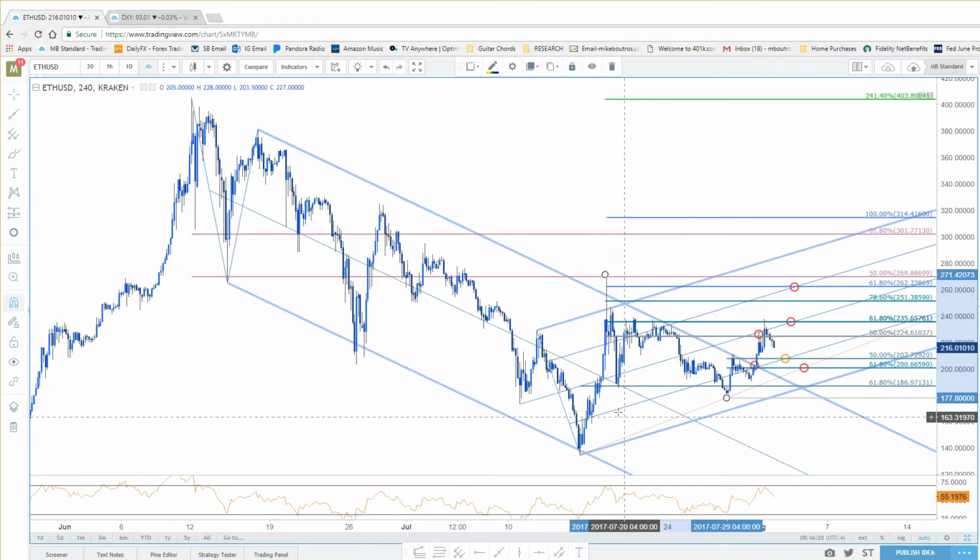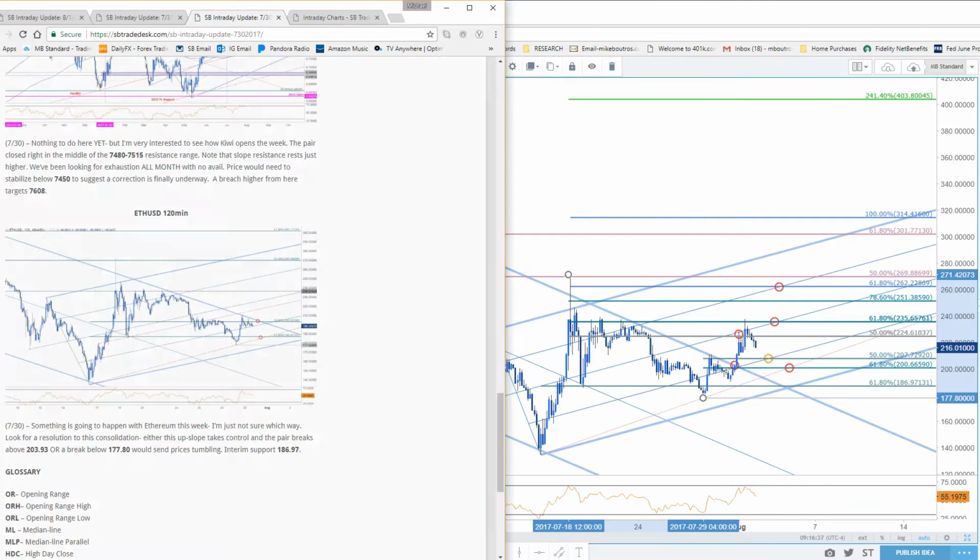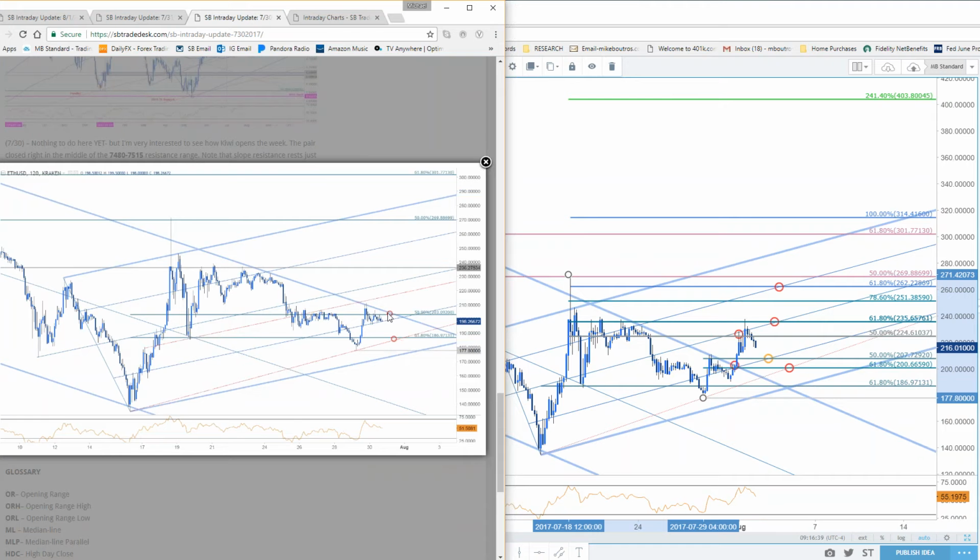Remember, markets don't work in a vacuum. Median line has been rock solid. The last time we broke through it, you saw rapid acceleration on the way down. You saw key support and a nice reversal. All along that median line was resistance. Here's the break. Here was the break. And this is the break that we were looking for earlier in the week, right here.